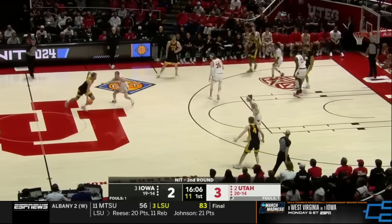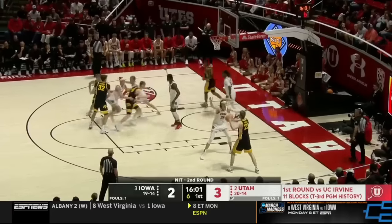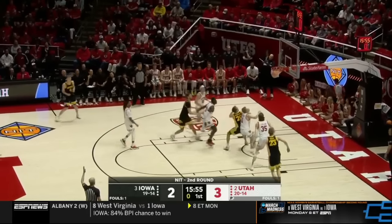Miscommunication and a nice save by Sanford. Sanford swatted out of bounds by Kaver Kata. Utah has the slight advantage. They are slightly more athletic than Iowa. Both teams play great half court.